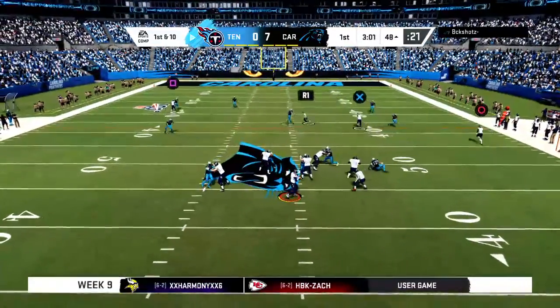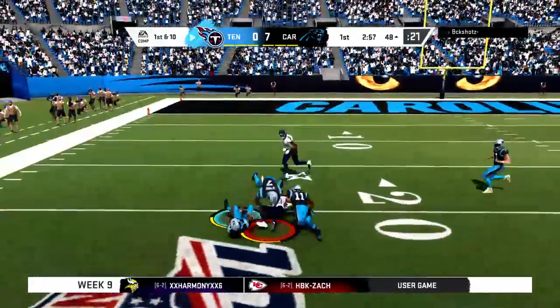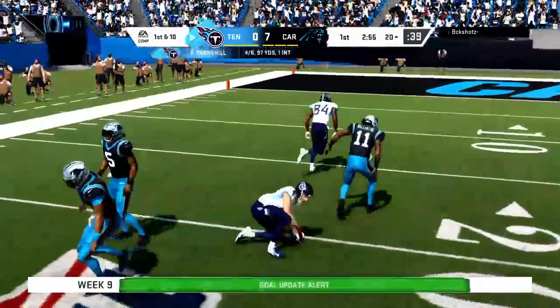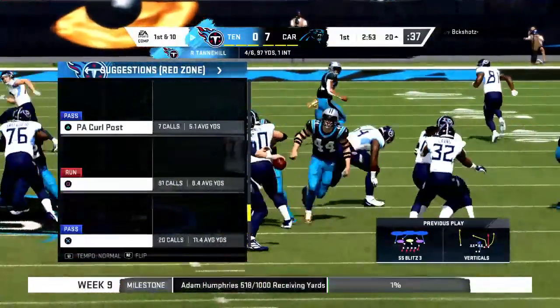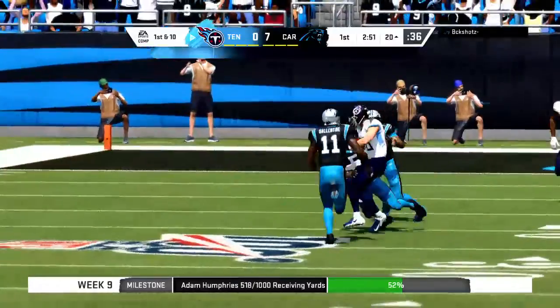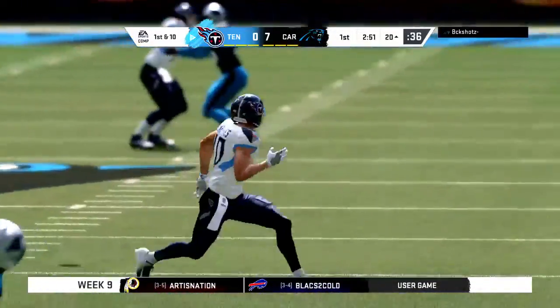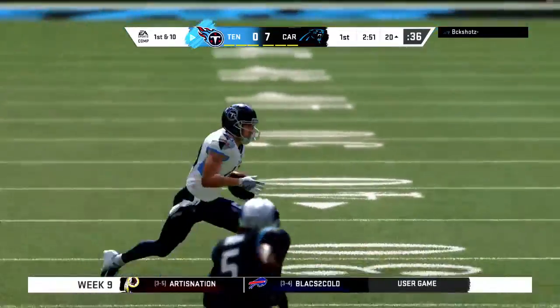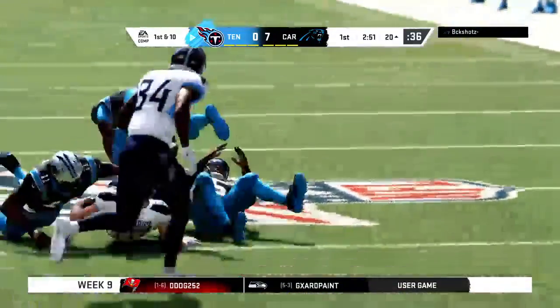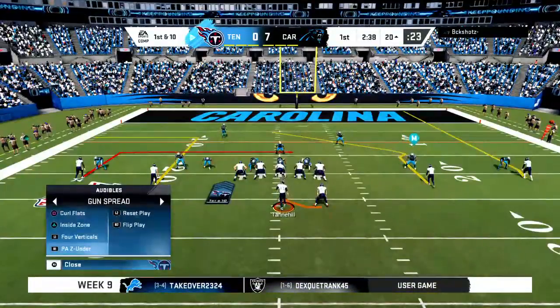From the gun, here's Tannehill. It's caught. Humphries. And he's going to get this one down to the edge of the red zone. A really good pickup of 28 yards. I know we just saw a nice throwing catch, but how about the big guys up front buying that time? Yeah, that's exactly what they did. They created time and allowed the space to happen, and it turned into a really nice play.